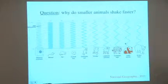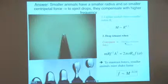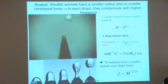So there's this clear and obvious trend that the small animals shake faster. Why is that? Now my answer is that all these animals, if you're dropping an animal, you don't know if you're a grizzly bear or a mouse. So the drops have the same physics associated with them.